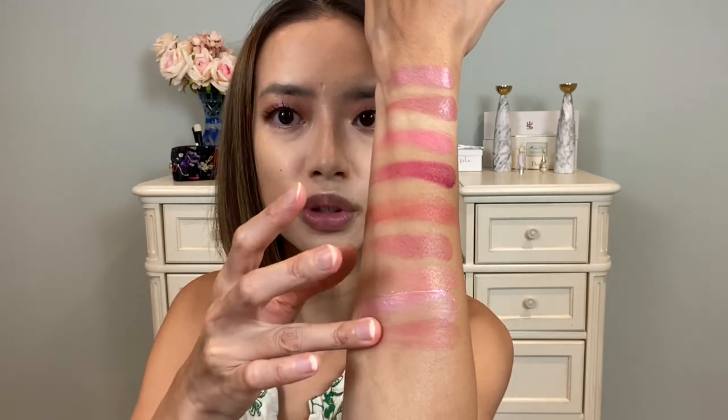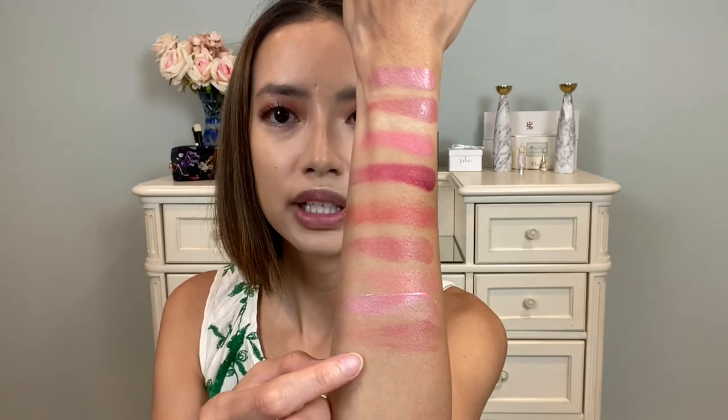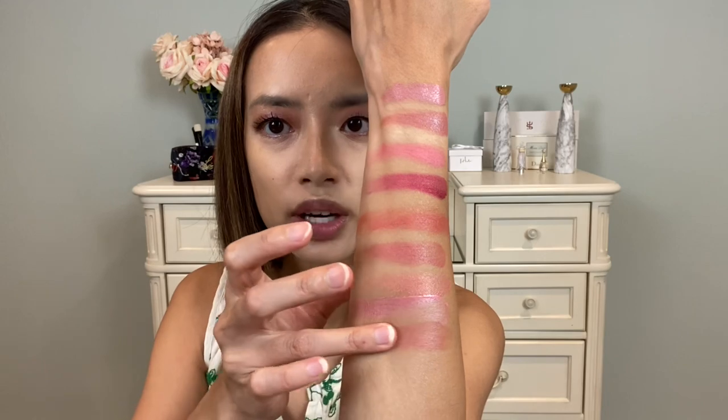And it's also fairly sheer but buildable. And I think Beverly Hills and Milk are fairly similar in terms of shade color. I wouldn't say it's a dupe, but I don't think you need both. If you have one and you're trying to decide on the other, I would avoid it and get a different shade from the other brand. Then finally, we have the Lisa Eldridge Enlivening Blushes.